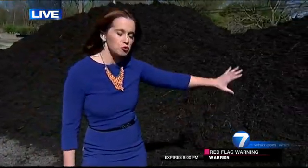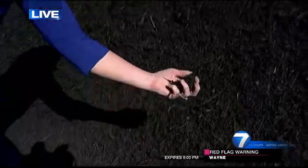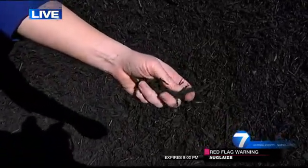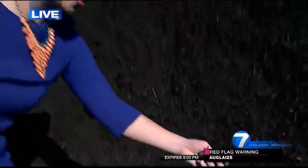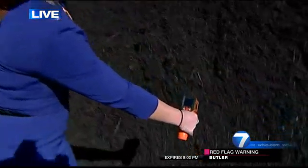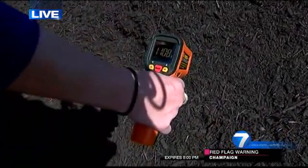Just take a look at this mulch pile. If you ever take a look at your mulch, whether it's rubber mulch or mulch that's made with bark, it's made of a material that's very combustible, and you can see how very dry this mulch is. In fact, when we take a temperature reading of it with our infrared thermometer, you can see the temperature on the outside is over 100 degrees.